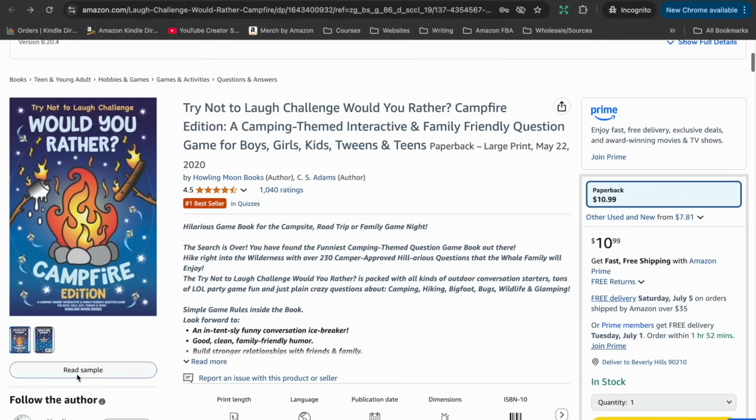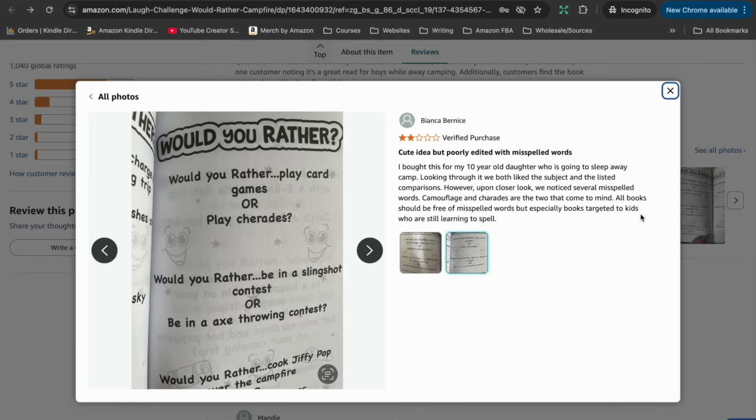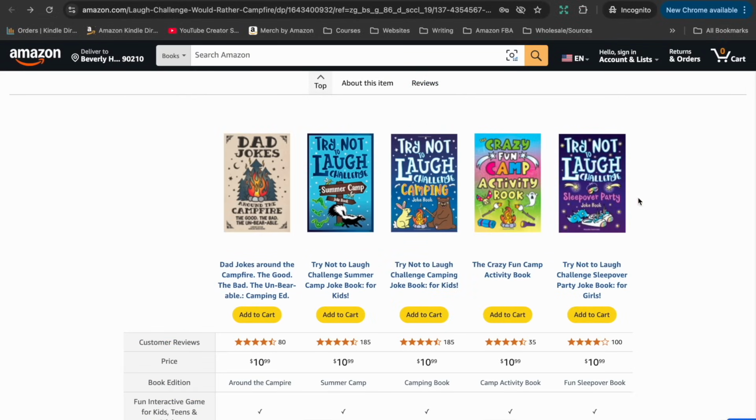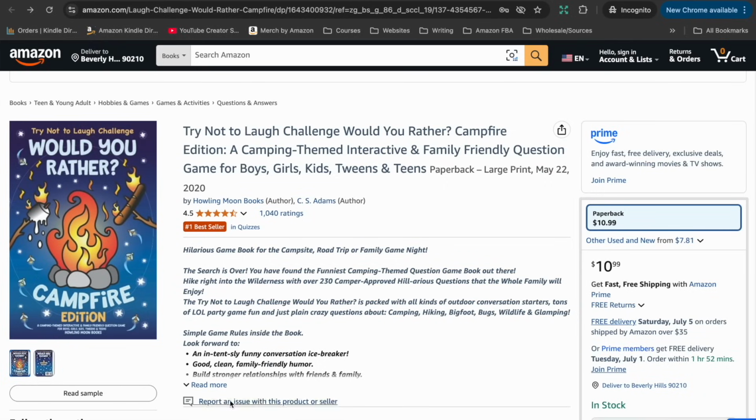And just like those other two books, very simple designs, very simple interior, very minimalistic interior. And again, this is where self-publishers can shine. You don't need complex layouts, advanced software or tools, or a team of designers or anything like that. This self-publisher as well has created a series around these types of Would You Rather books and joke books, and a really nice bold cover, very suitable and targeted to the kid market.